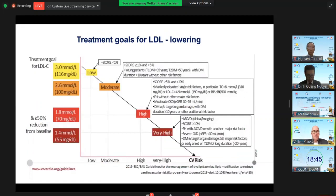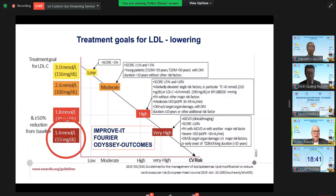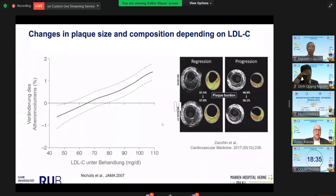What are the basics for these new very low LDL goals? These are mainly the three studies I will focus on later. Moreover, IVUS studies demonstrated that with the LDL of 70 milligram per deciliter, you might stop the plaque progression, and with the LDL below 55, you might even achieve a regression of the plaque burden.